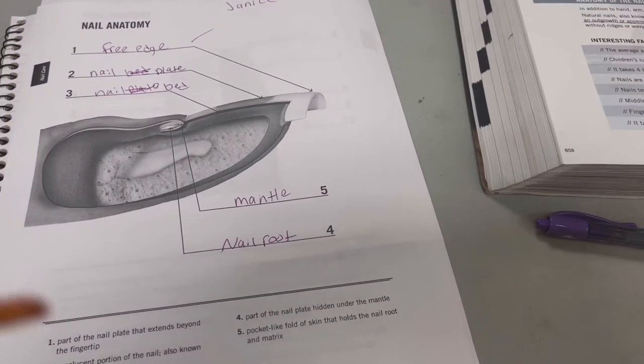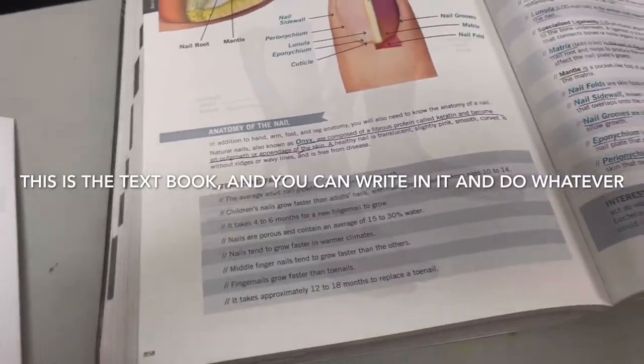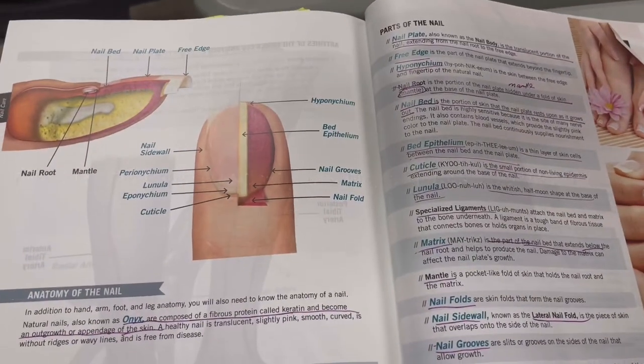Start looking at some of the systems found in the body. And we are going to start with the outermost.